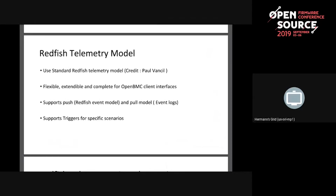Then there is a second term called metric report definition that defines what your report looks like. Your metric report could look like an event. You can log it inside the BMC as a SEL, or you could use your standard Redfish model to push those reports. You can also define a trigger. Another example, as I said, could be: if my inlet temperature goes beyond 40 C, I want to log my CPU temperature or something like that. So you could create a pretty flexible model.